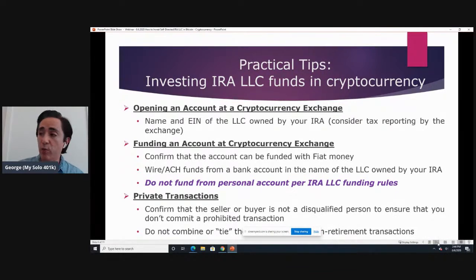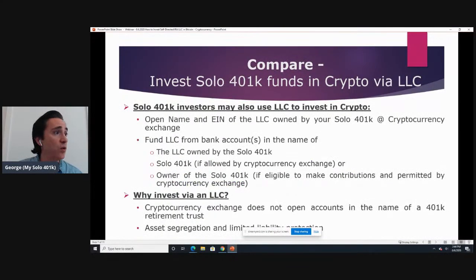Okay, great. So let's go to the next slide, and please don't hesitate to ask questions as we go through this. So now let's compare and contrast a little bit, back to the good question as far as using solo 401k funds. Solo 401k investors don't necessarily have to use an LLC, but you could, right? That would be acceptable, provided that it's an LLC that's owned by your solo 401k.